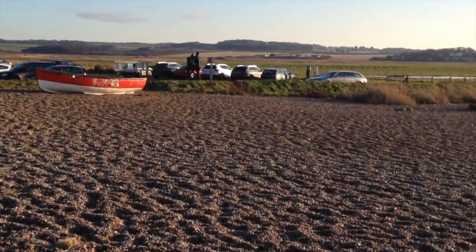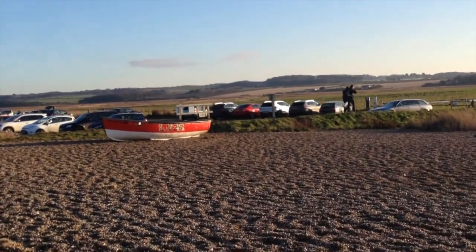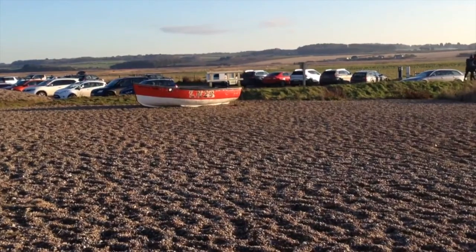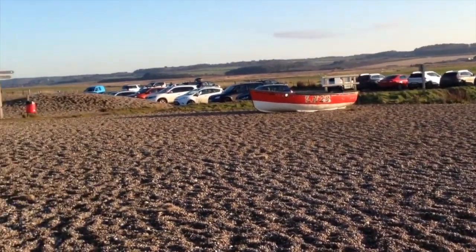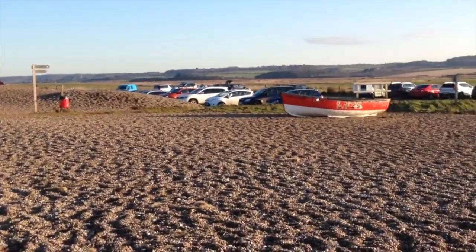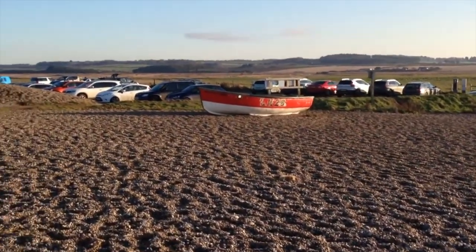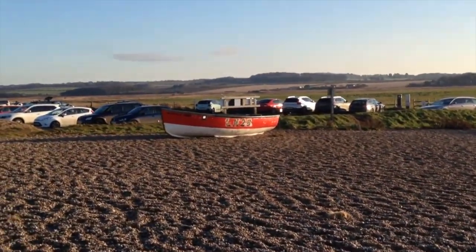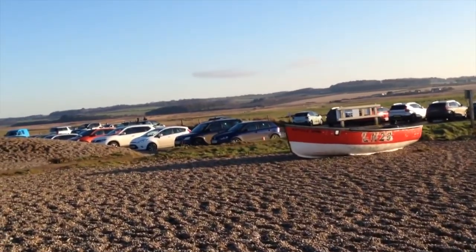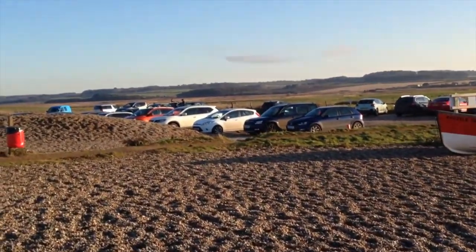But the boats are out of season, there aren't any trips at the moment. So I'll put in some links down below for some boat trips, but they start in April and finish in September, October, so there's no point in doing that. At least we know where we're coming back to tomorrow. So I'm going to make my way to my Airbnb now, and then tomorrow it's another day. We'll get up early and come and do this walk. Even if it's raining, I will do this walk.